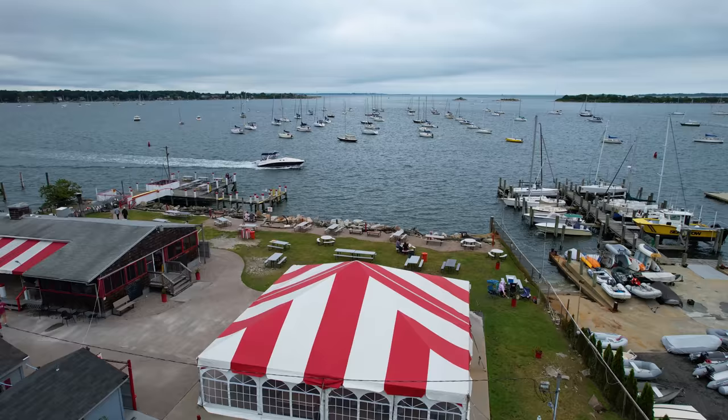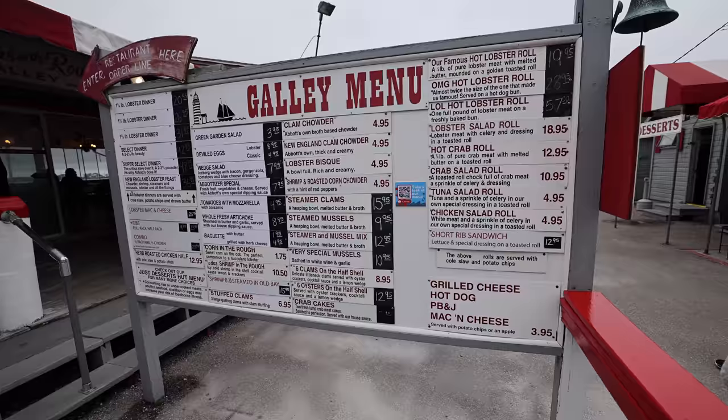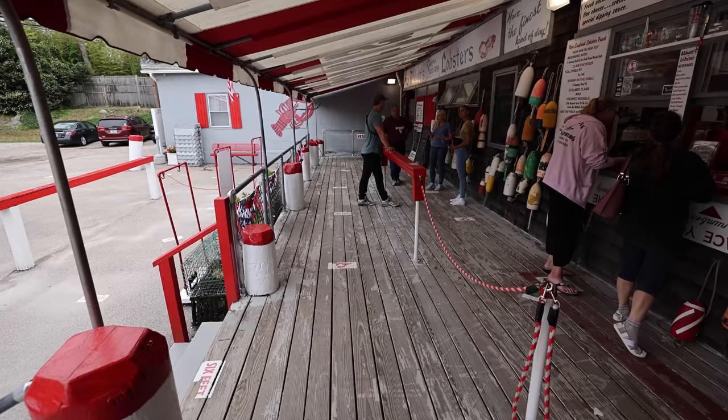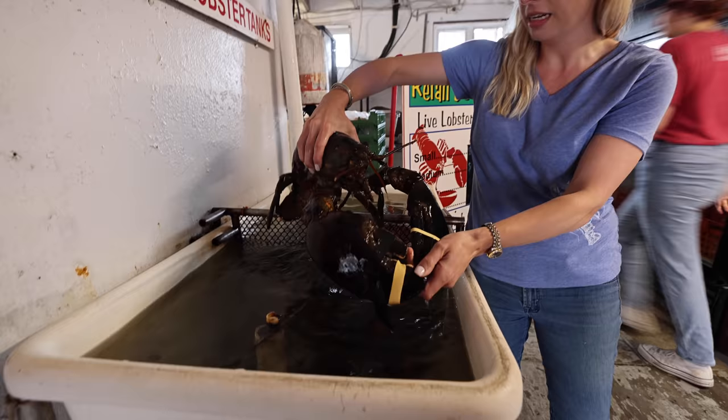I love the location. We're on the harbor, literally, you could just step off of Abbott's in the Rough and be in the water and be swimming, but you walk in, it's all outdoors. They have, of course, a full selection of different seafood, steamers, mussels, clams, and they, of course, specialize in lobsters in the rough. That's like 6 pounds? Seven? It's almost between 6 and 7.